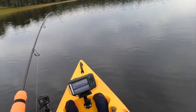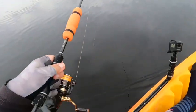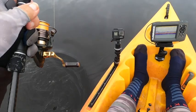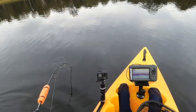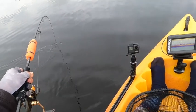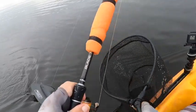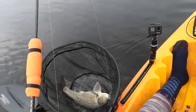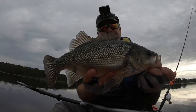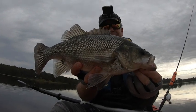Very distracted by whatever is jumping over there. Wowee. Quality of these fish is just ridiculous. Another absolute stonker. Oh my goodness me. I find it hard not to show you these fish. 45 centimeters, big round fat belly, super condition at this time of the year.